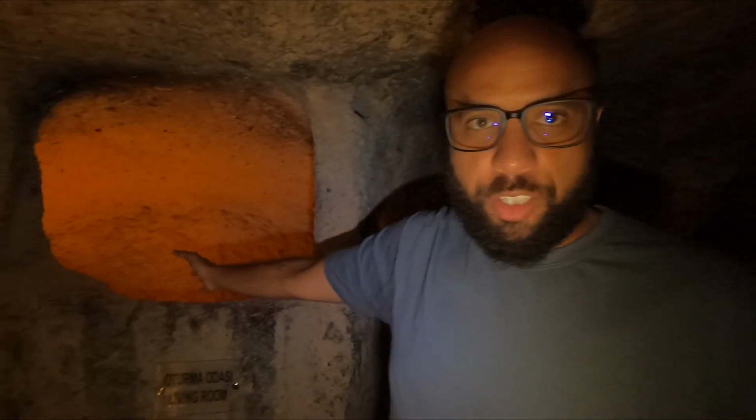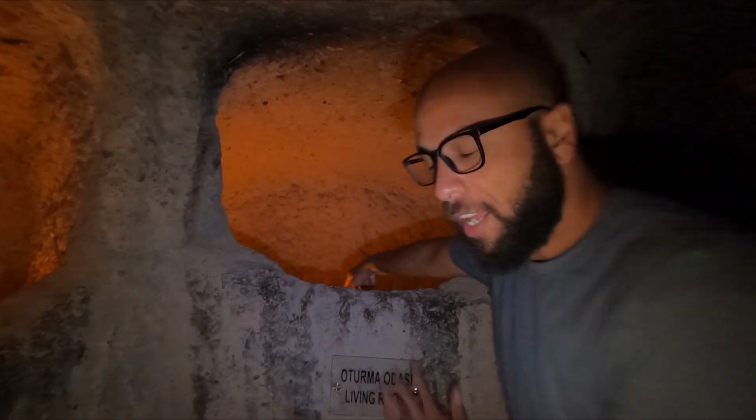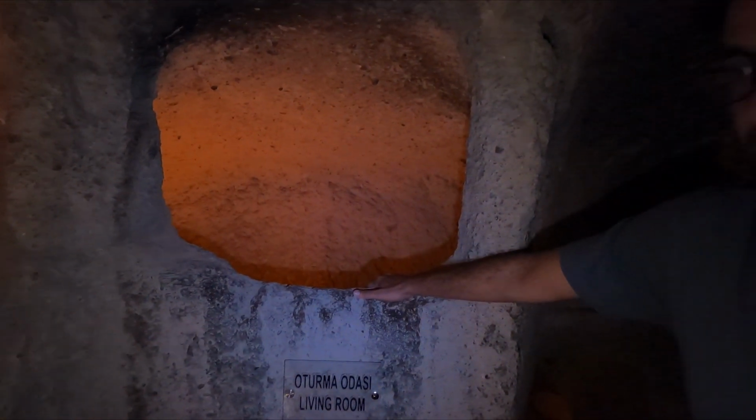When we're in places like this, we want to imagine what it would be like. So I don't know how you would actually properly lay down in here. I don't know if these areas are for like storage of your own personal items, or you would like crawl in here and then kind of lay in here as your bed. You might do that. Whoa, watch your step.